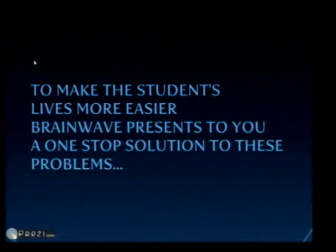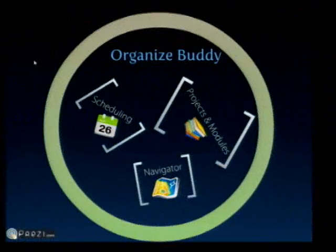So what we have developed is something to make the students' lives easier, and it's a one-stop solution for project-based modules. It does not restrict to project-based modules. It also supports the normal modules where you have exams, tutorials, and stuff, but the focus is on project-based modules. So here we present our app, Organize Buddy. There are various features. First, I'll go into projects and modules.